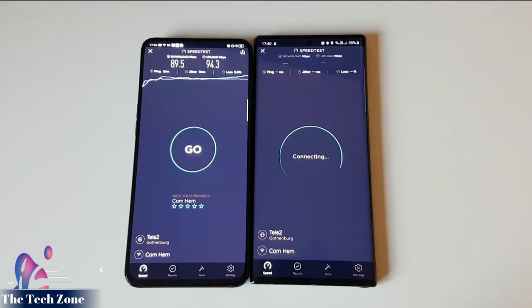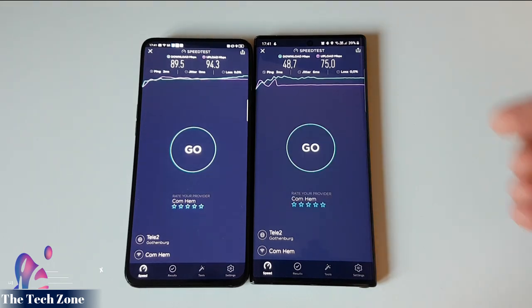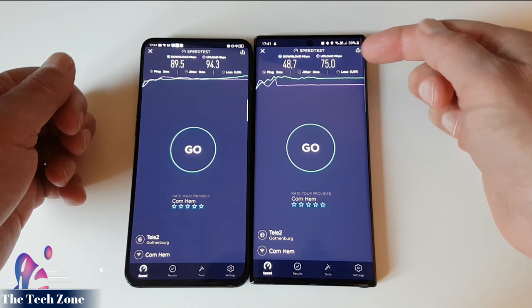So let's check out the Note 10 Plus. You can see it's hovering around 50 gigabits download speed. And you can see here the very inconsistent testing of the upload speed. And you can see it's a very big difference. It's almost half the speed of the Oppo Reno.